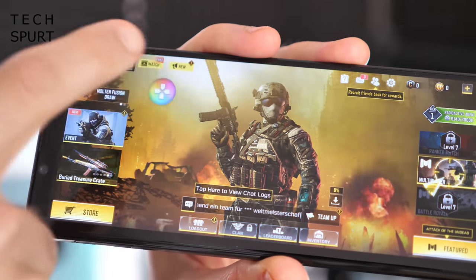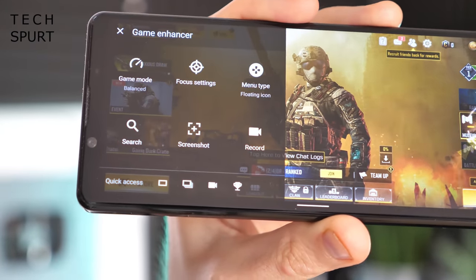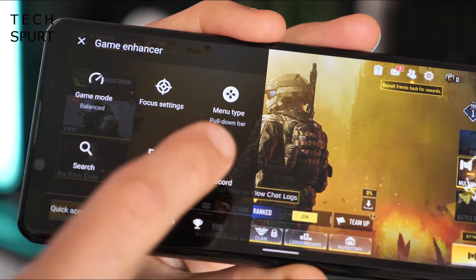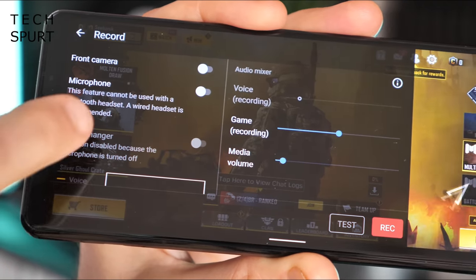And that's just one of many nifty tools buried away in the Game Enhancer menu, which can be dragged onto the screen at any time while you're bringing the pain. You've got the usual range of notification blockers and recording tools, so you can upload your greatest victories to the interwebs in glorious full HD with optional commentary and gurning.